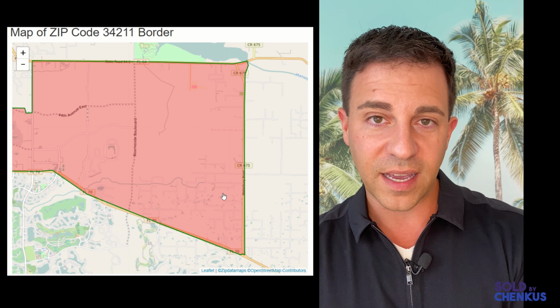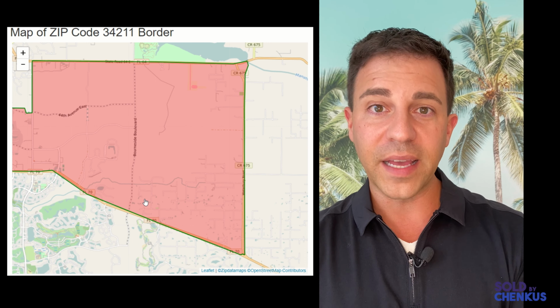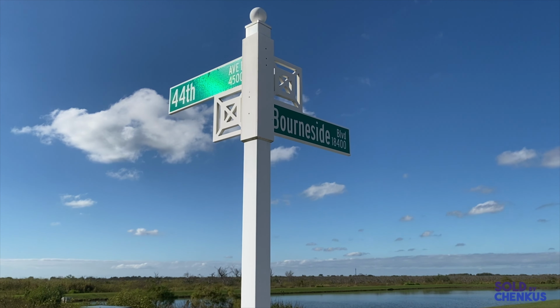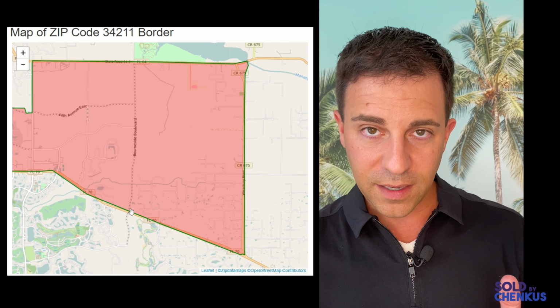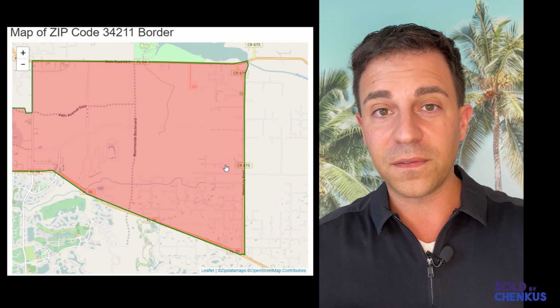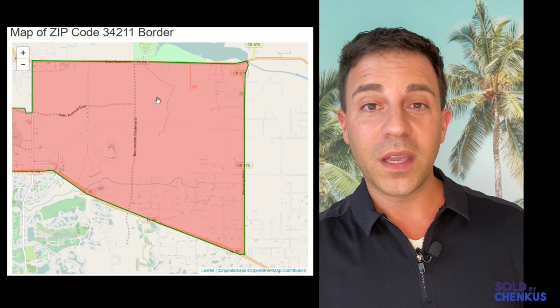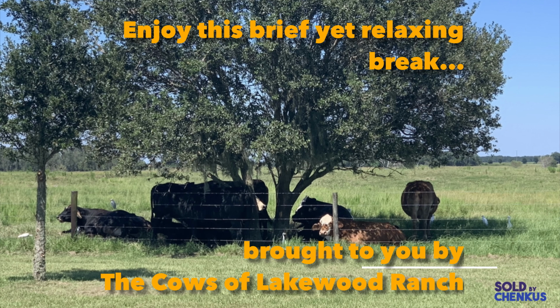Most of the stuff on the east side of that is out in Myakka, which is more rural, larger plots of land. There's horse farms. So that's not part of Lakewood Ranch. There's a street called Bourneside, which is right about there, and that is the eastern border currently of Lakewood Ranch. They're talking about going a little bit further across Bourneside. They're talking possibly a new Del Webb, which would be a 55 and up, and also a Lakewood National 2. So a new golf course community, which is kind of cool. But it hasn't even begun, it's just cows.